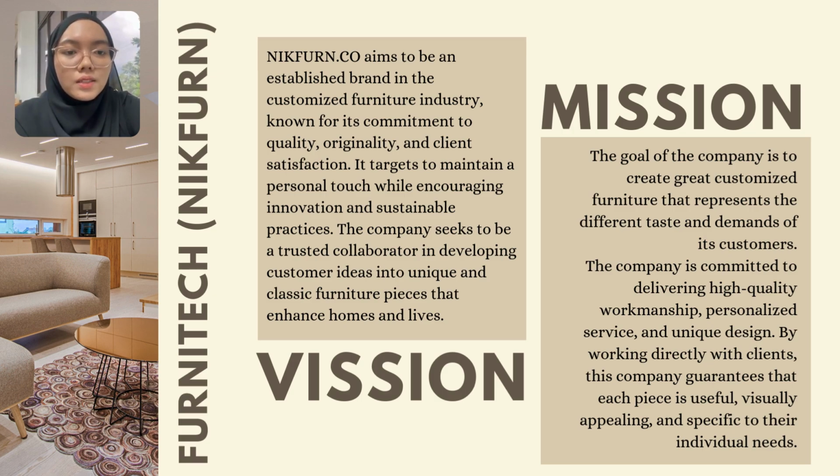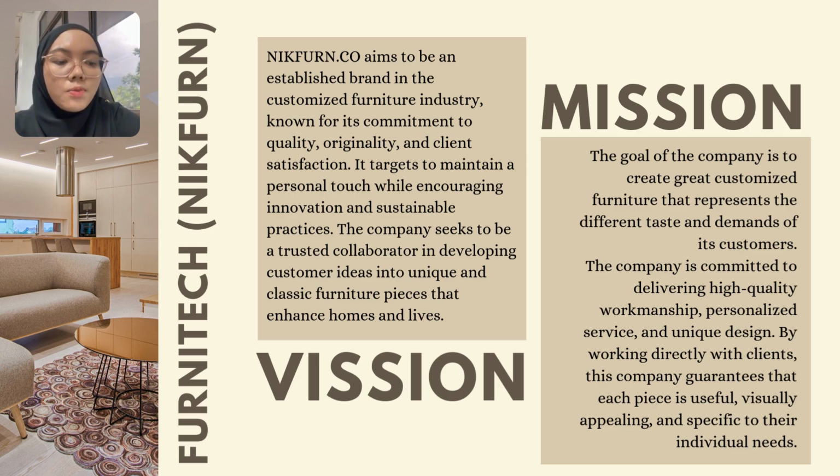The vision of Furnitech Industry is that the company aims to be an established brand in the customized furniture industry. It targets to maintain a personal touch while encouraging innovative and sustainable practices. The company seeks to be a trusted collaborator in developing customer ideas into unique and classic furniture pieces that enhance homes and living. The goal of the company is to create great customized furniture that represents the different tastes and demands of its customers. The company is committed to delivering high quality workmanship, personalized service, and unique design. By working directly with clients, this company guarantees that each piece is useful, visually appealing, and specific to their individual needs.